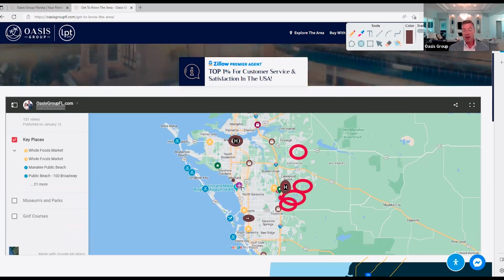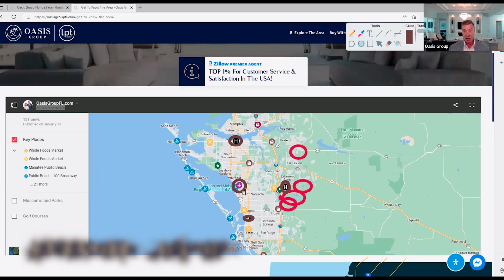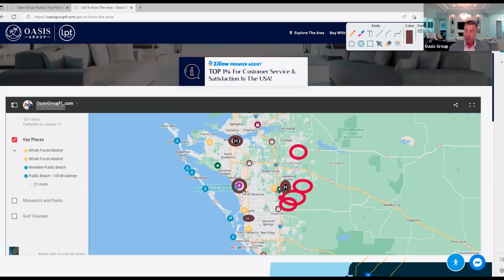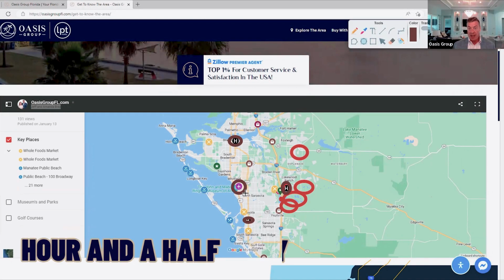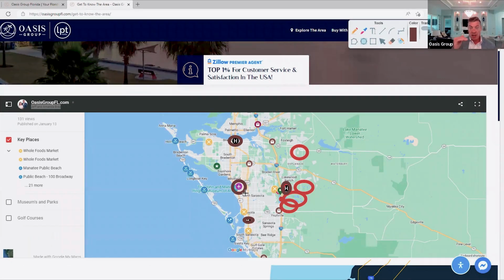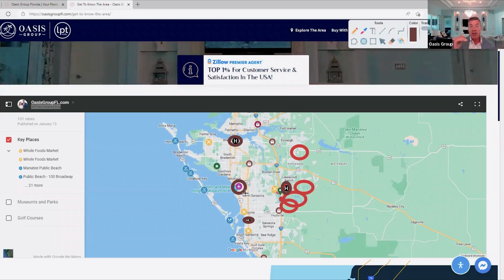And here's a really cool part. Here's the airport. Now, there are two major airports: Tampa Airport and the Sarasota Airport. Everyone's heard of Tampa Airport, and you may have flown into it when you come down. It's like an hour and a half away. Now, here's the issue. Sarasota is south of Tampa, so you're going to have to go past all of Tampa in order to get there.